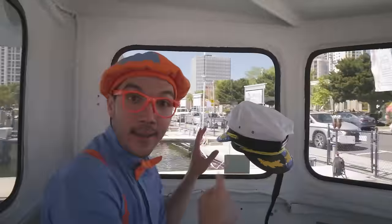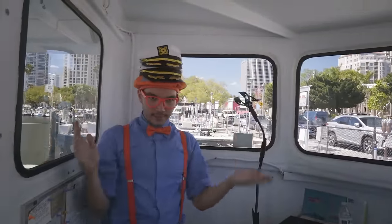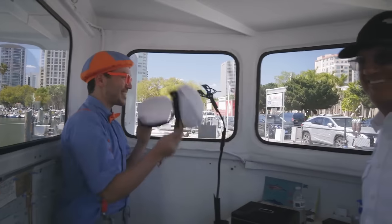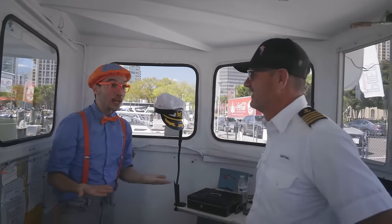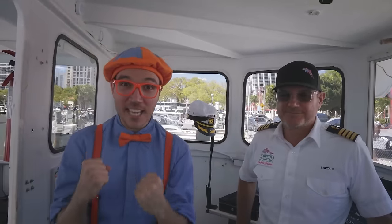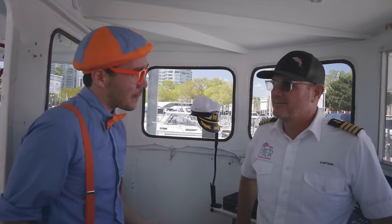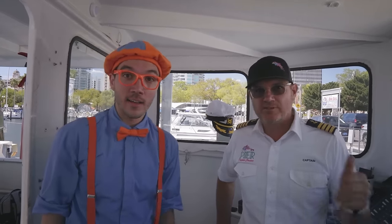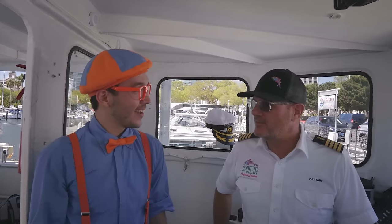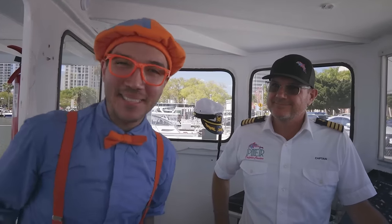But look, it's some captain's hats. Whoa, one hat and two hat. So silly. Look, it's my friend Captain Christian and he is a real life captain. That is awesome. But what is a captain exactly? Well, it's a very important job. We drive the boat around. We make sure everybody's safe, and we make sure everybody has a great time on our boat. That sounds like a really awesome job. And maybe one day, when you grow up, you can be a captain too.